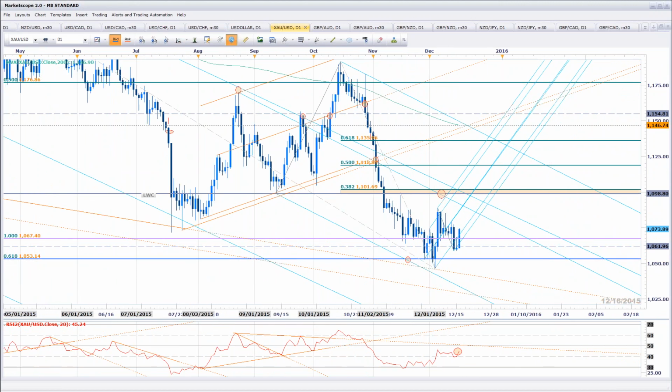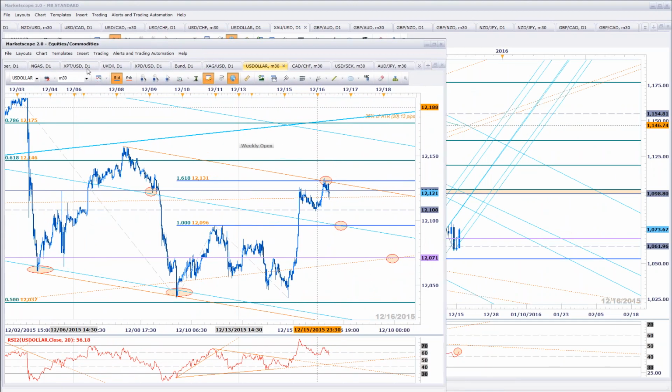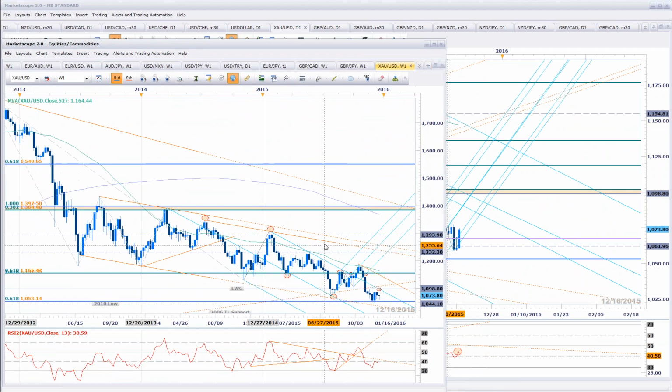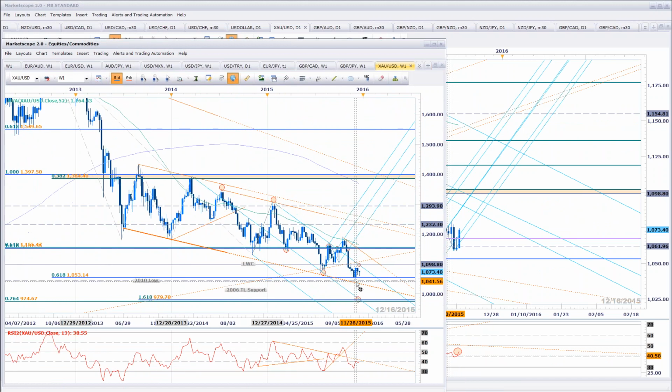On the weekly chart for gold, 1053, you can see how huge of a level that is. It's right off the 2012 highs. Okay, and look what we did when we tested this back on the 28th of last month. That week we put in an outside reversal candle off of support. Doesn't get much better than that.